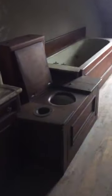So we have the sink. Sorry, I don't have a flashlight to shine a little bit more light. Here's the tub. And so this toilet, it flushed, and that is where the toilet paper would have been held. And that is a little ashtray. So, very cool. Very early example of an indoor bathroom.